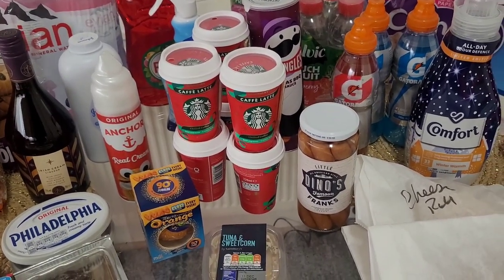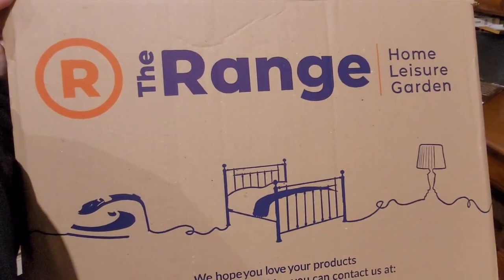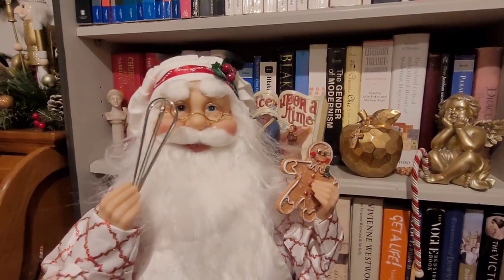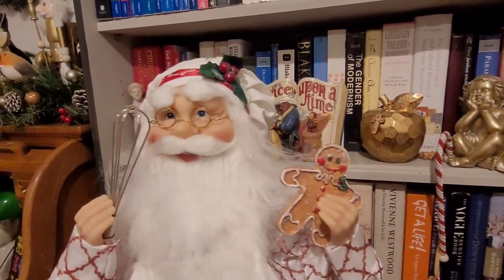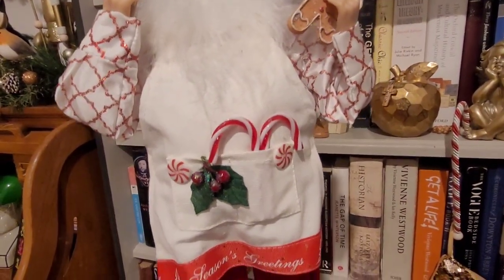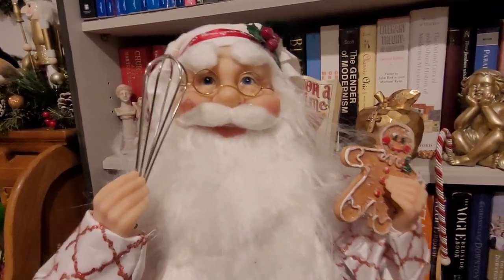So the other thing that was waiting for me when I got home today is from the range, and I'm gonna open this up and show you what's inside. I think you'll like him. How cute is he? It's my little Santa, and he's for the kitchen because he's doing some baking. He's got a little whisk, a gingerbread man, he's got a chef's hat, look at his fluffy beard and his cute little face, and look at his little candy canes and his apron. Isn't he cute? And he's got little velvet trousers and his boots. He's literally adorable. I'm gonna pop him on my kitchen windowsill.